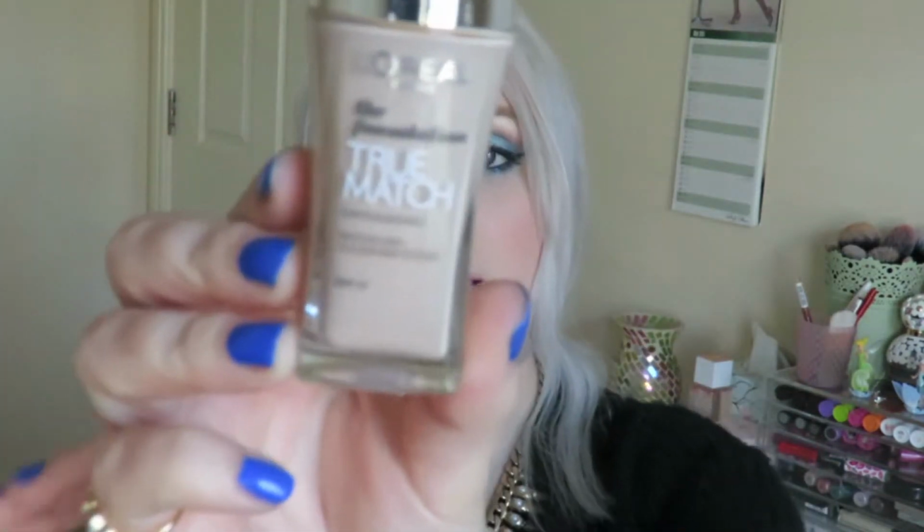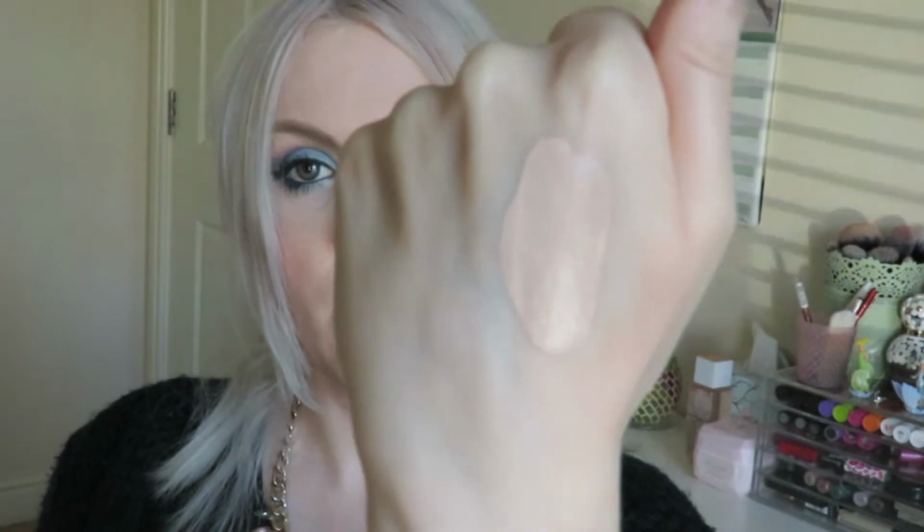The next two foundations are budget-friendly foundations, and this first one I'm going to show you is the L'Oreal True Match foundation. And again, I would say this would suit people with pink undertones quite nicely. This one suits my skin tone pretty much perfectly, a tiny bit darker, but not really anything that you can notice unless you're really close up and I hadn't blended it very well. But I really love the coverage this gives.